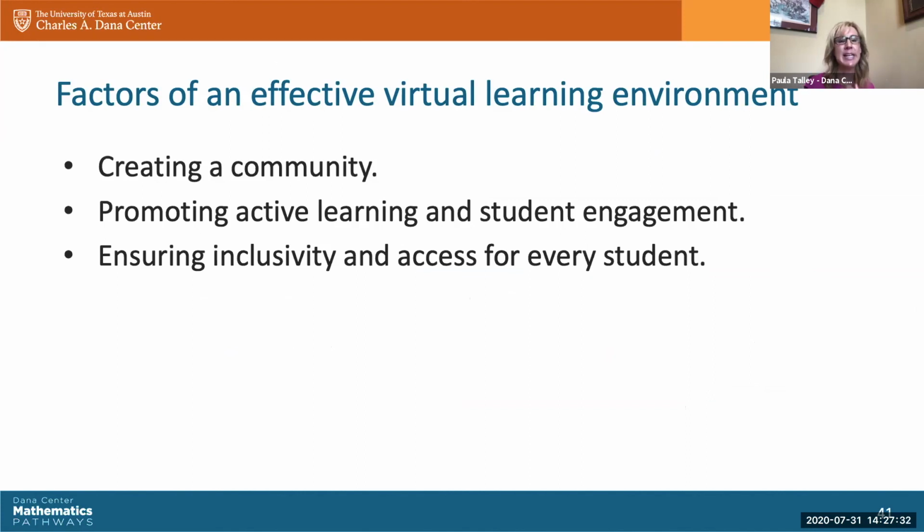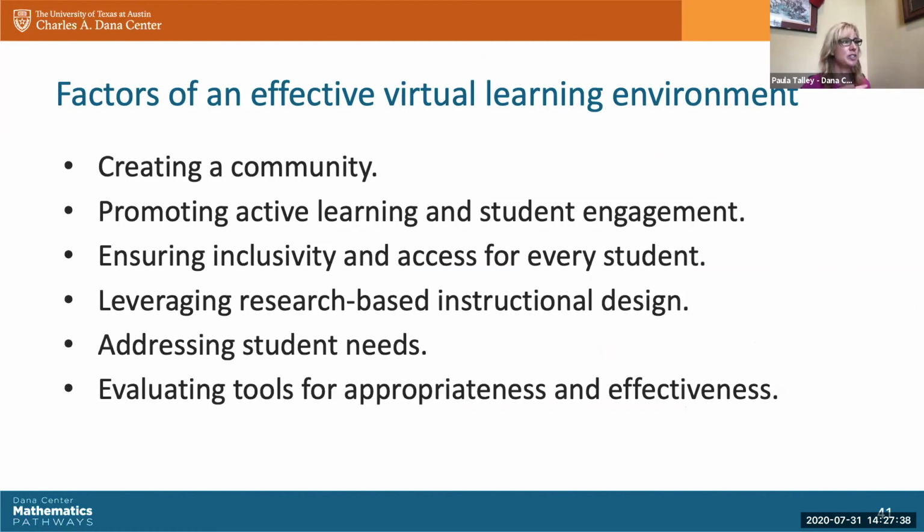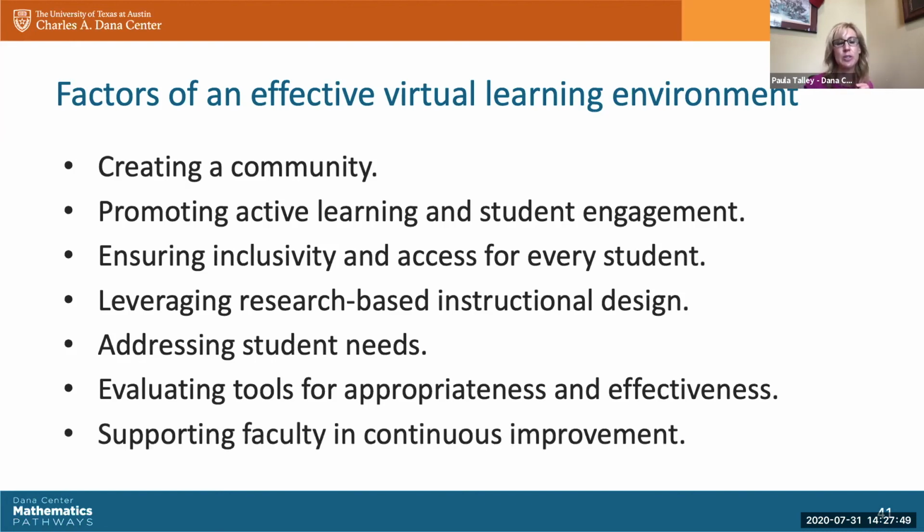But are we creating a community? Are we promoting active learning engagement? Are we ensuring inclusivity and access for all our students? Research-based instructional design. I'm giving you a bunch of research at the end of this PowerPoint. Are you addressing the student needs, evaluating your tools? And within your department, are you supporting faculty in the continuous improvement? You're not in this alone. You have the department to work with.